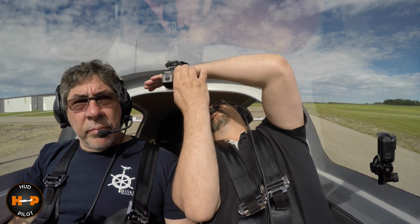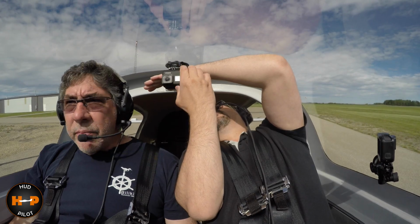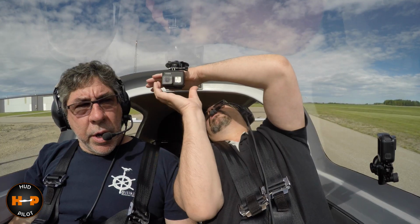Old Stinsbury traffic, Bird Dog Fox, Tango Golf Fox is pulling out for the intersection takeoff, runway 10, Old Stinsbury. Let's do that, intersection takeoff.